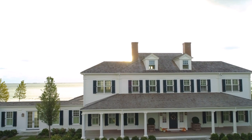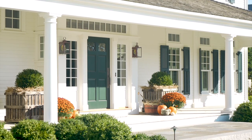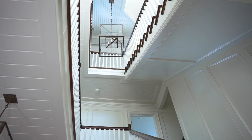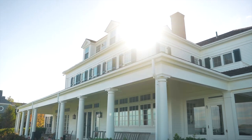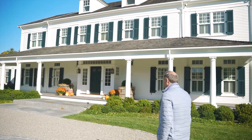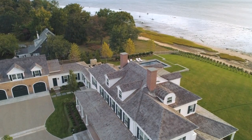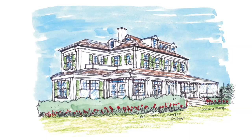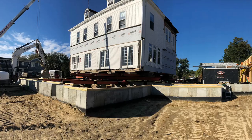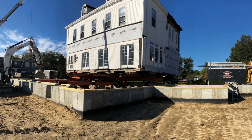Welcome to the Miles Standish Hotel, which we recently reinterpreted as a grand seaside estate. This project holds a special place in our portfolio, so much so that I decided to write a book about it. I've given readers a window into our behind-the-scenes processes that transform homes from start to finish. You'll see my personal hand drawings, learn about my clients' goals, and actually see construction moments like the house being lifted off its original foundation.